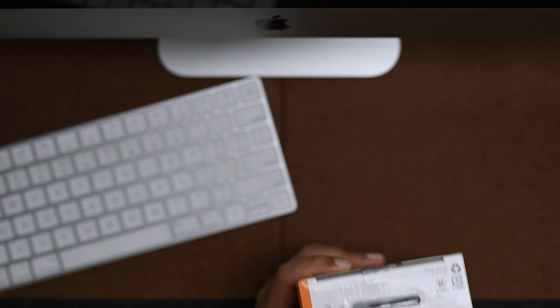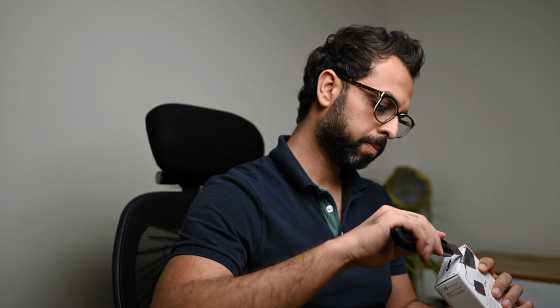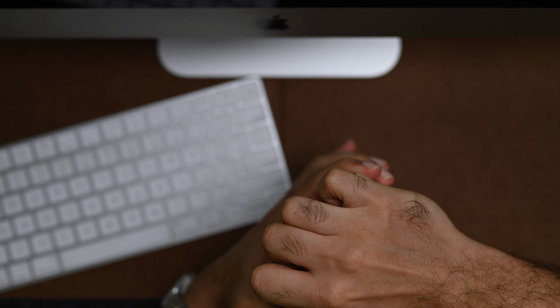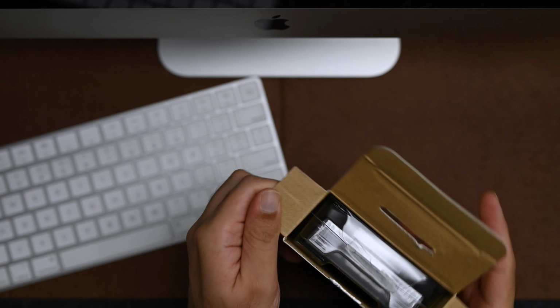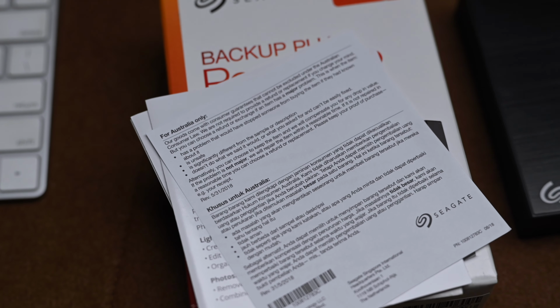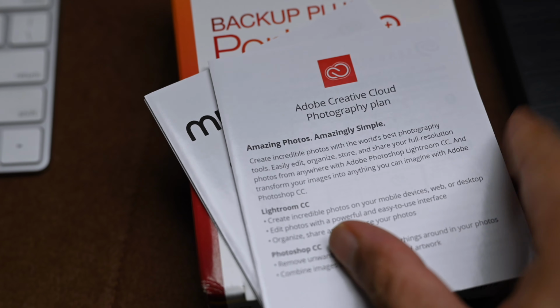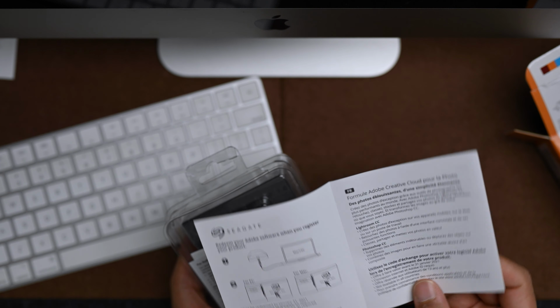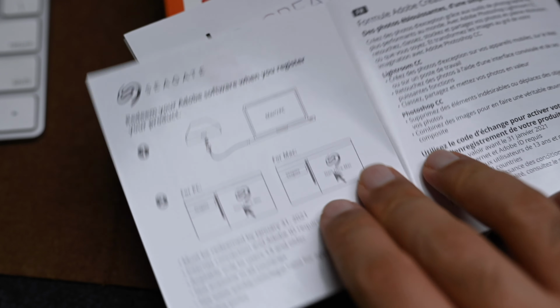In terms of speed, I think let's do a quick speed test. But before that, let me actually unbox this. Just nicely, snugly packed. So we get regular documentation. This is the Adobe Creative photography plan that I mentioned. There are instructions given on how you can actually get the plan activated. It says it must be redeemed by 31st January 2021. So I think that's got a lot of time.